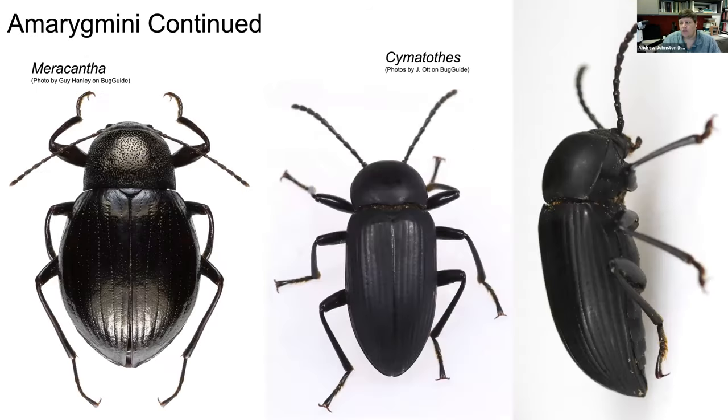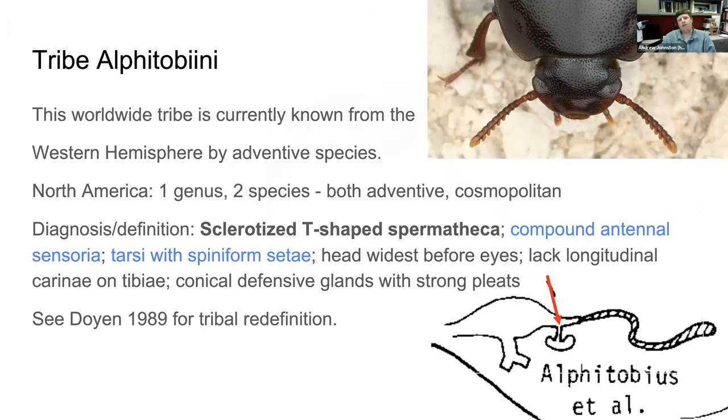And so these are the two genera that we have, Meracantha and Cymatothes. Again, you can see this hypognathous head that's usually tucked into the pronotum. They have compound antennal sensoria. Meracantha in the east has spined anterior femora, and Cymatothes does not. Some neat beetles there.